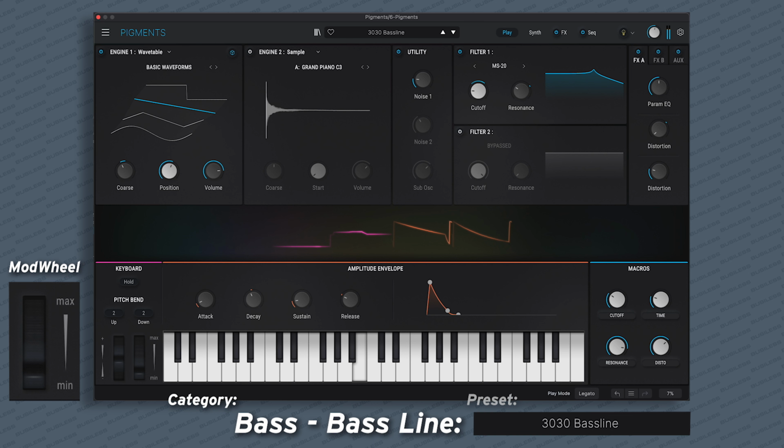So if you're wondering whether or not it is worth getting Pigments, or if you have version 3.5 and you're still hesitating to update for free, seriously? Well, it is worth updating and upgrading and buying Pigments, but let me point you in the right direction.